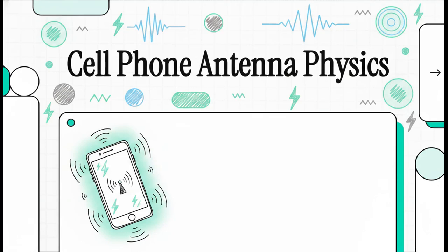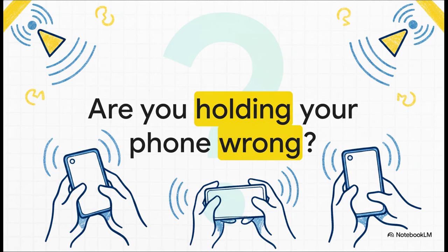Today, we're diving into something you interact with literally every single hour, yet the science happening right there in the palm of your hand is completely invisible to you. We're unpacking the hidden physics of cell phone antennas. So right off the bat, are you holding your phone wrong?